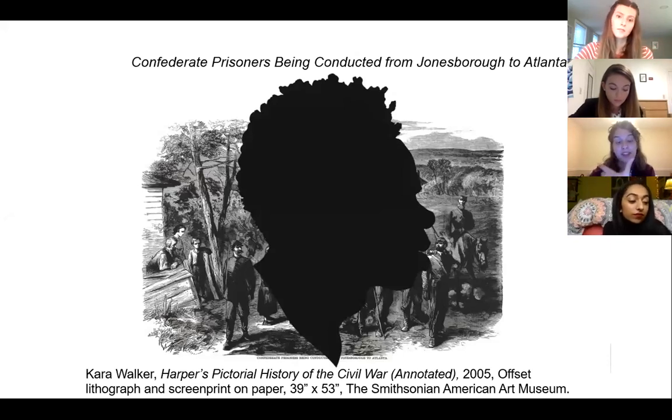And here, some of the silhouettes act in a reductive fashion and erase or hide aspects of history. Like in this print, Walker's silhouette blocks the prisoners so that all eyes turn to the large silhouette of a Black man that occupies the center of the composition.